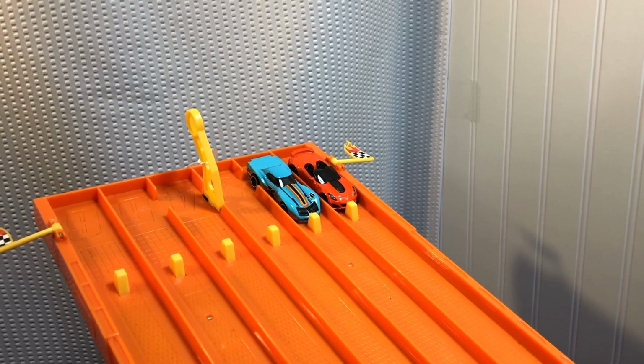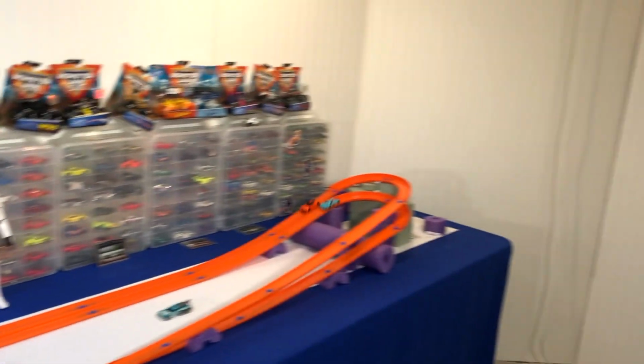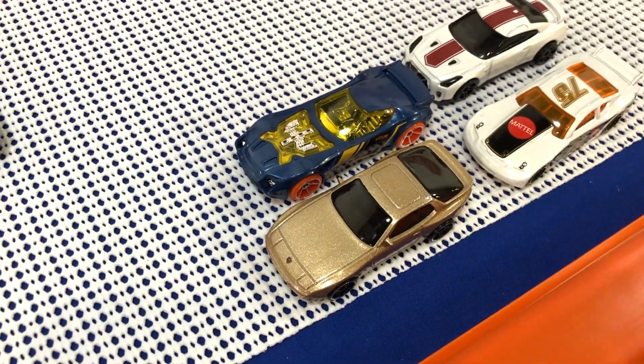Let's see if he can move on and face... Get set, go. Tight race again. Oh, he's got him. He looks good. That blue Corvette's quick. Okay. Facing the Audi. Next up, Nerve Hammer and Porsche.